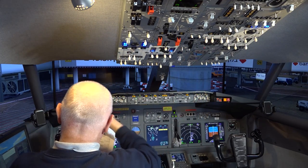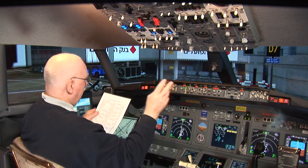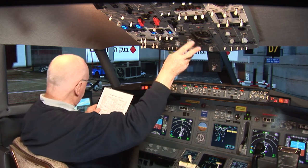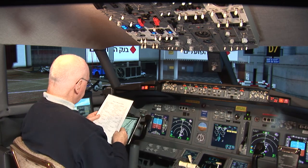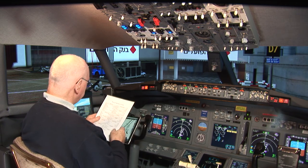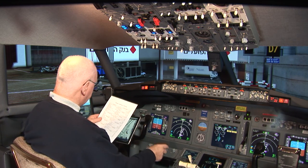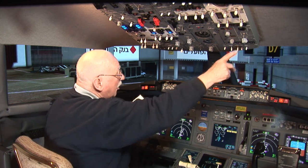We'll do a check. Fuel is correct. Windows are locked. Seatbelt signs are on. Door lights are out. MCP programmed and correct. Takeoff thrust bugs are correct. Speeds correct. CDU pre-flight, we've discussed that. Rudder aileron trim is good. Taxi takeoff briefing completed. And the collision light is now going on.